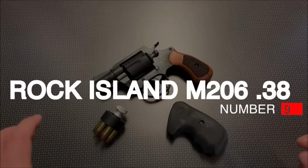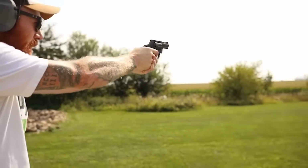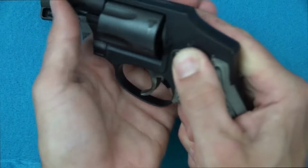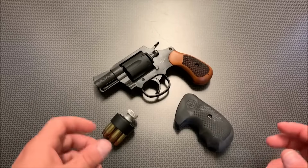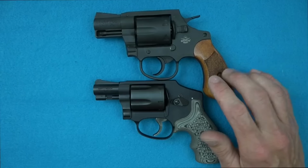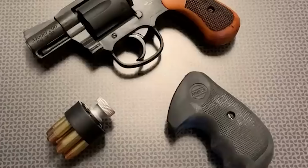Number 9. Rock Island M206 .38, $300. The Armscor Model 206 is a 2-inch barrel .38 Special revolver with a short barrel and a time-tested track record. It offers plenty of leverage in the case of a struggle for the handgun and can be fired repeatedly when thrust into the adversary's body. The cylinder release pulls to the rear in the Colt fashion, and the sights are broad and easy to use. The action is more similar to Smith & Wesson than Colt, and the hammer spur is long and easily cocked for single-action fire. The grip is adequate for all but the largest hand sizes.